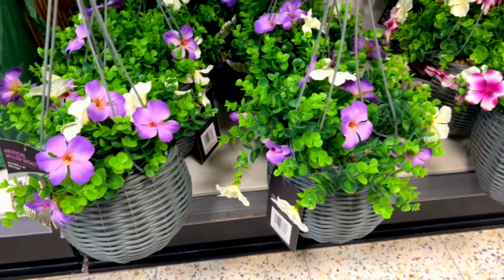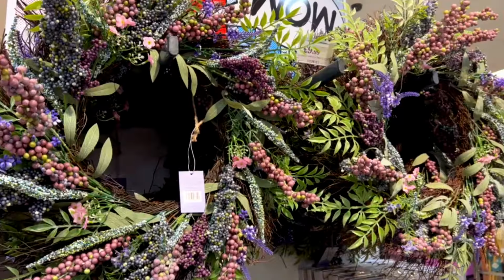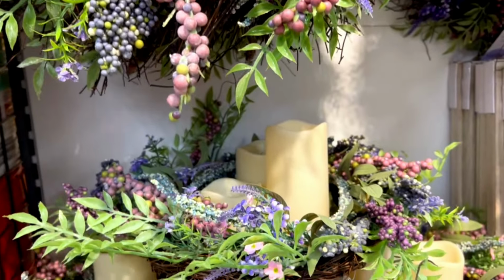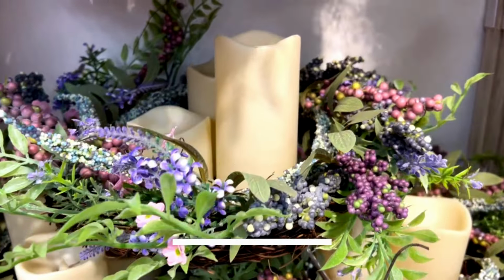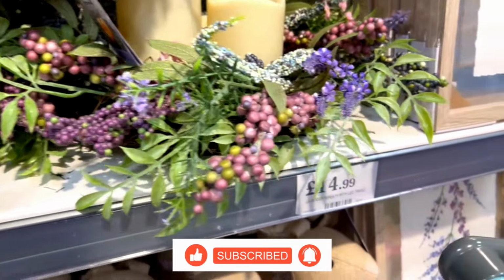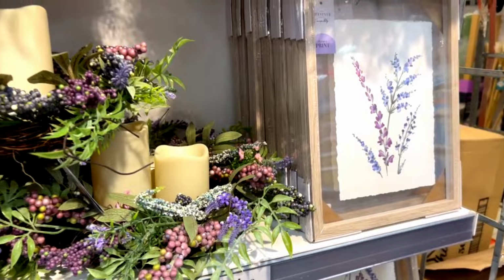They're all fake, but they're so pretty and so beautiful, and they're £16.99, so a little bit more expensive than the previous ones. These ones, on the other hand, in a grey basket, were only £9.99. How amazing a price is that? And also, a wreath for your front door or any door in your house, £9.99. A matching candle holder with candles inside as well. Then they also have matching wall art.